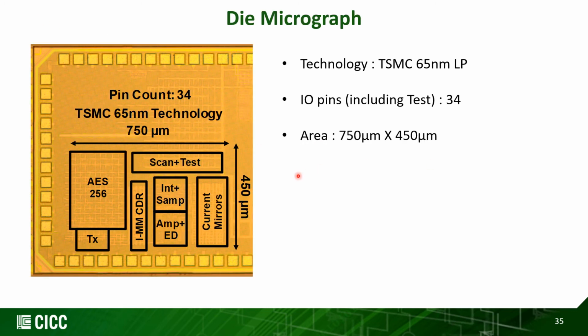This is a die micrograph of the EQS HBC node. The proposed design is fabricated in TSMC 65 nanometer low power technology and has an area of 750 micron by 450 micron.